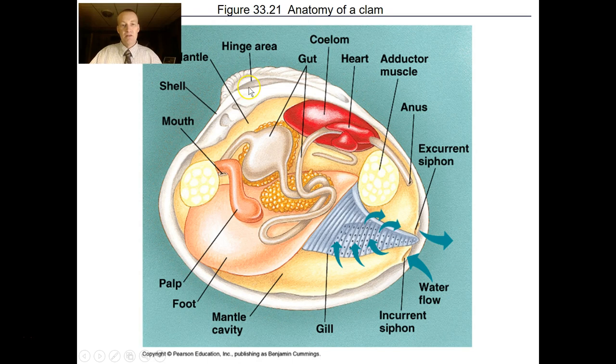Let's see if I can orient myself here. So they do have gills, what they use to extract oxygen out of water and get rid of carbon dioxide. They do have the ability to have a current that goes through their bodies. So we have an incurrent siphon and then an excurrent siphon. So water comes in, and then the gills will trap food particles, oxygen, and release gases, and then it goes out another way. They can use this for jet propulsion and to move themselves around.